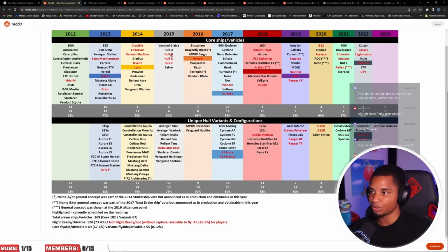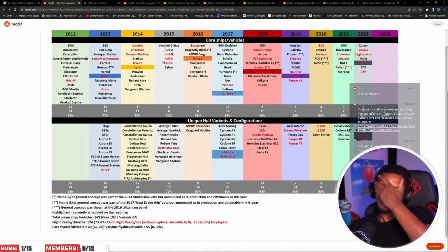The C is a big version of the B. Or no, I'm sorry. The B is the big version of the A. The C is the big version of the... No. The B is the big version of the A. The D is the big version of the C. And the E is a special ship on its own. God. So the E might take a little while longer after that.